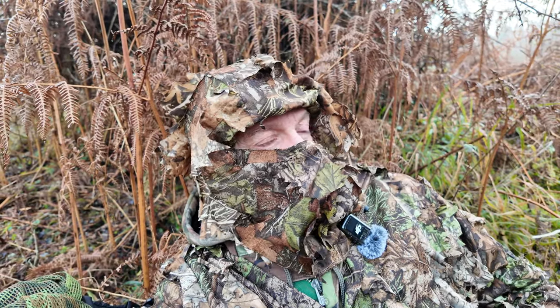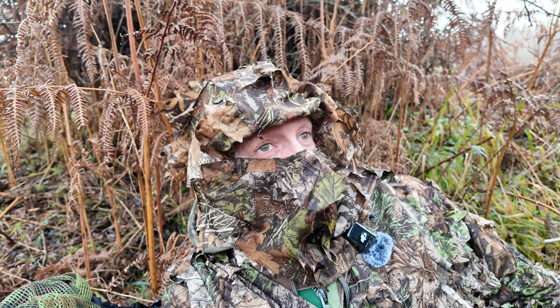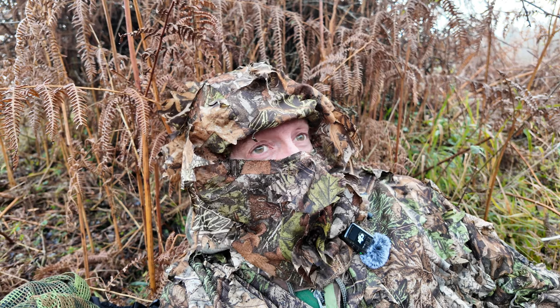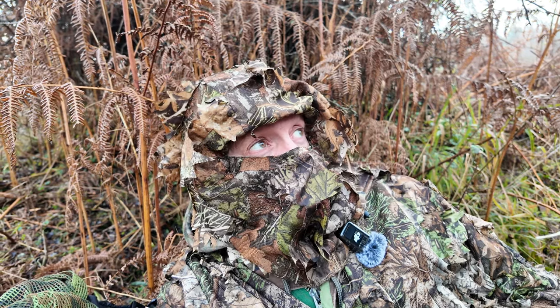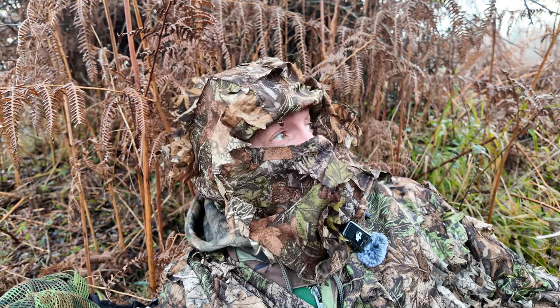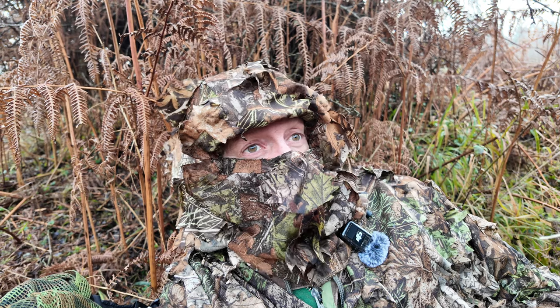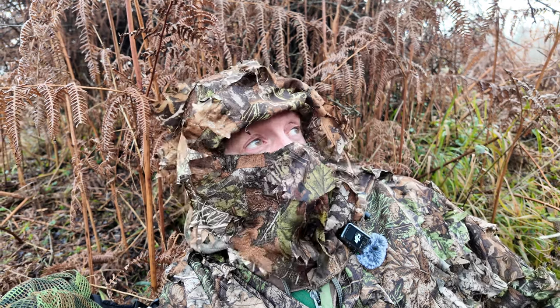Oh, there's a big fieldfare just landed right above me. But the thing is, they're that twitchy. When one lands, you're better off just ignoring it. Don't bother, just let it settle, and hopefully a few more will come in. Because there's some seriously big flocks knocking about. See, it just flitted off. I never even moved, and it's flitted off straight away.